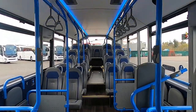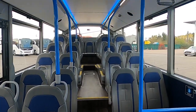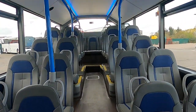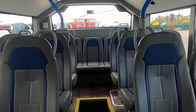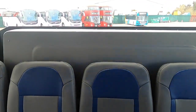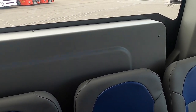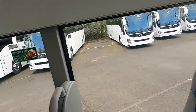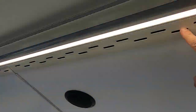MCV have done a great job on the bodywork on this vehicle. The interior is to very high quality. You can seat 37 passengers. See the rear full-sized destination is fitted. Cool or hot air blows out of these vents up here.